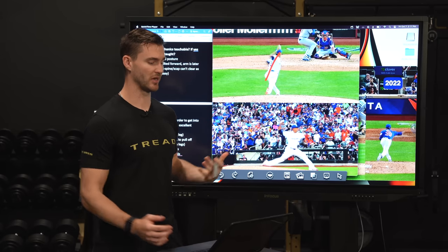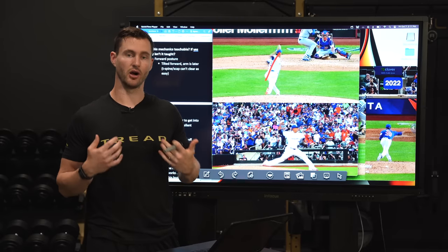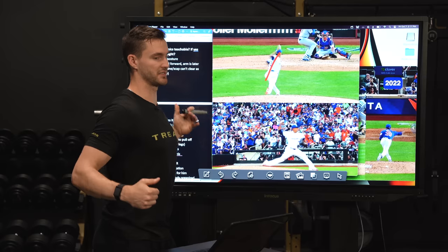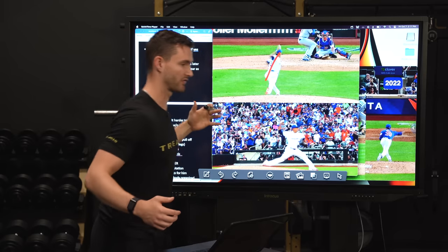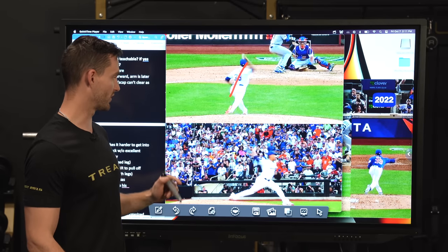Most guys without the T-spine mobility, without the shoulder mobility, aren't going to be able to get out of this position nearly as well, because you just aren't able to access the thoracic spine nearly as well. You're not able to tilt the scap. You're not able to get out of such a forward tip posture nearly as well. He's also cross body.